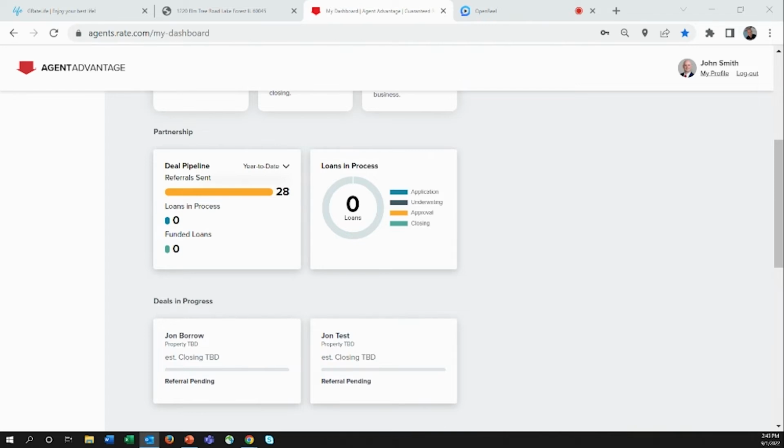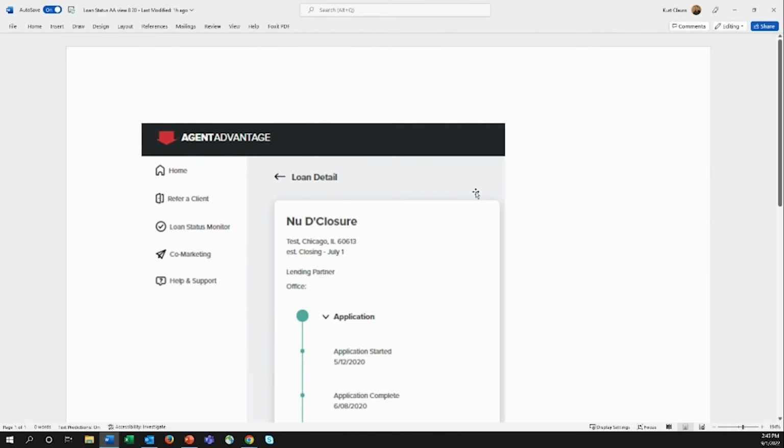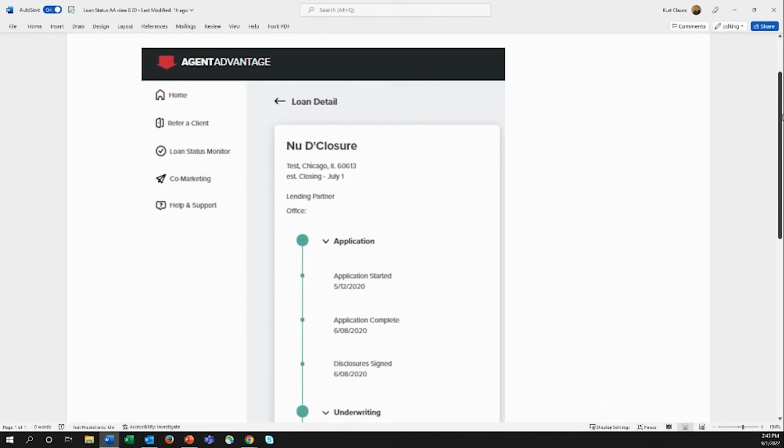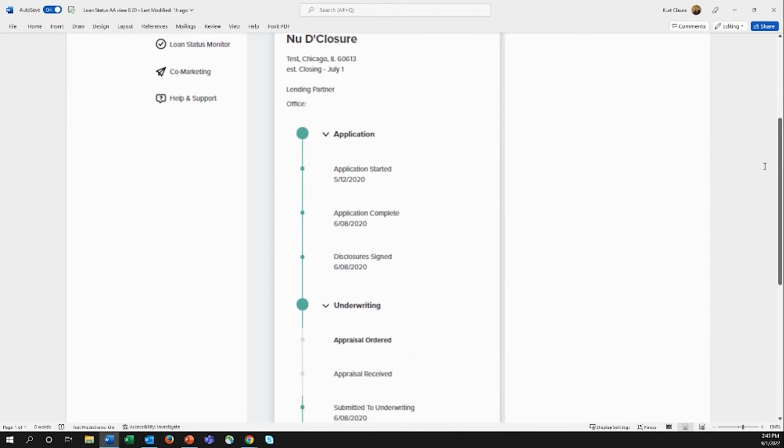And if your loan is not appearing, I see that question, you can contact your loan officer and they can make sure that your loan is connected correctly so you can see it pull through. This is an individual loan with the vertical chart, and it will have your borrower's name at the top. And again, it's connected to our Encompass loan origination system.